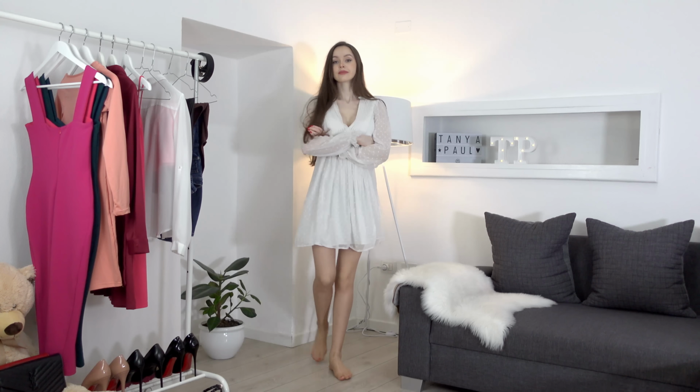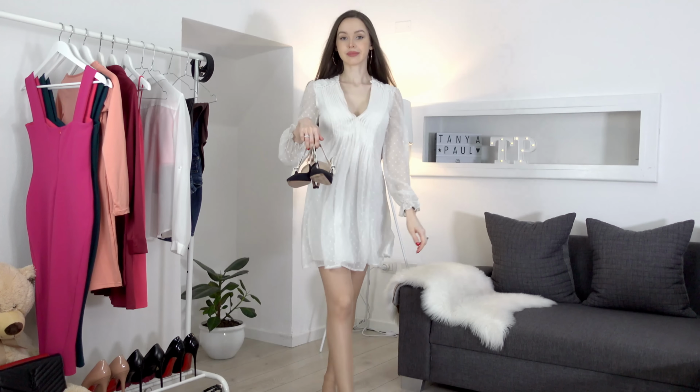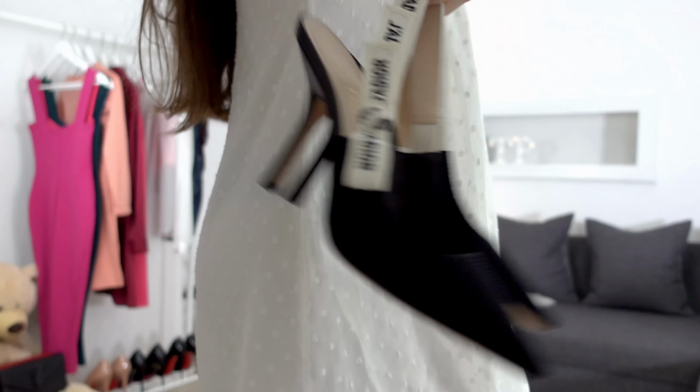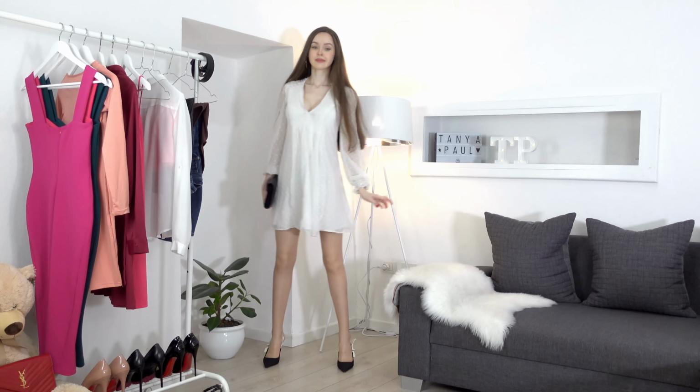My next tip for you might be obvious, but still I would love to point it out. Shoes play a paramount role when creating your outfit. The easiest way to create a feminine look is to wear high-heeled shoes.